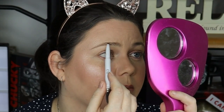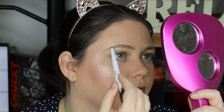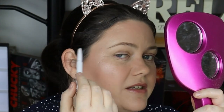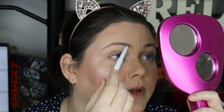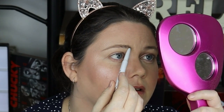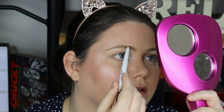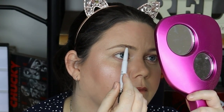I just don't like my brows to be extremely blocky. I like them to be as natural as possible. And my biggest problem is sparse hairs towards the end and pretty much invisible hairs towards the end. That's pretty much all I'm going to do with that brow, guys. I'm happy with that.